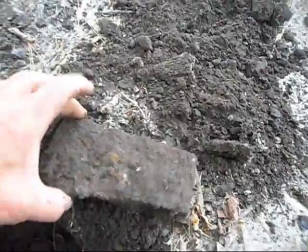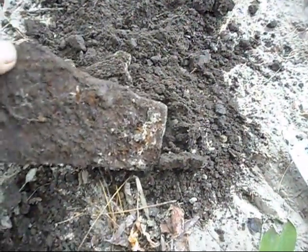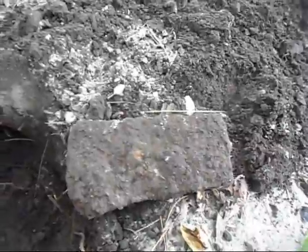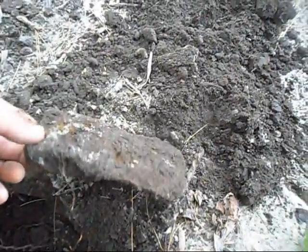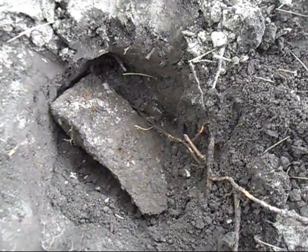Not sure how old that is, but it's my first. And sometimes they have markings on them, so I'm gonna clean this up when I get home, see if there's anything on it. But that's my first. Wasn't down that far, probably down about 5-6 inches. That's pretty cool. Thought I'd share that.